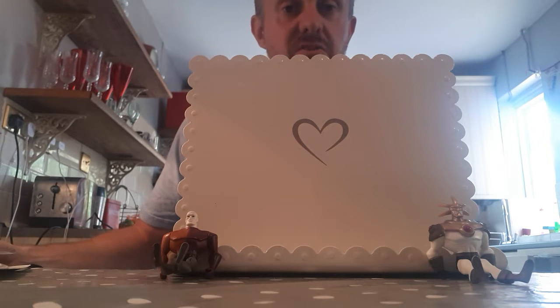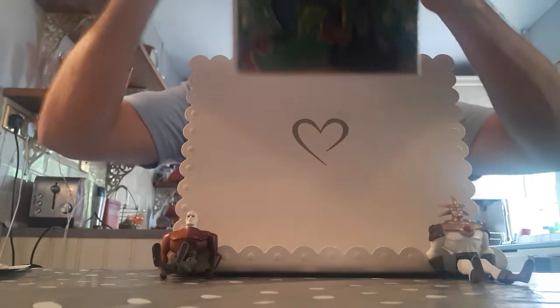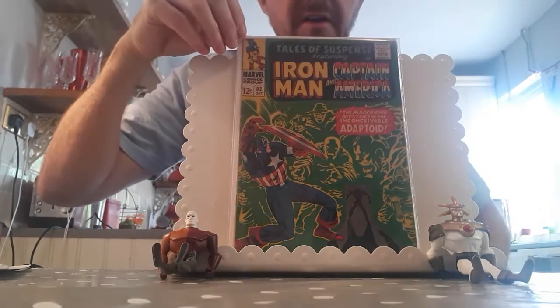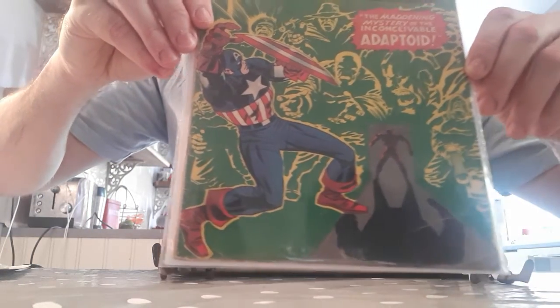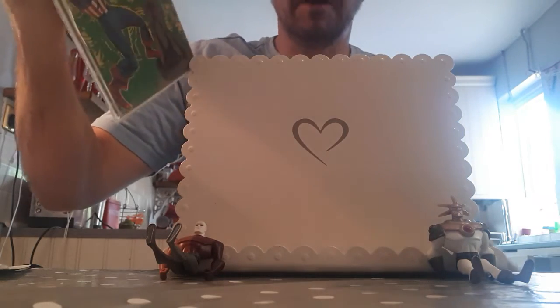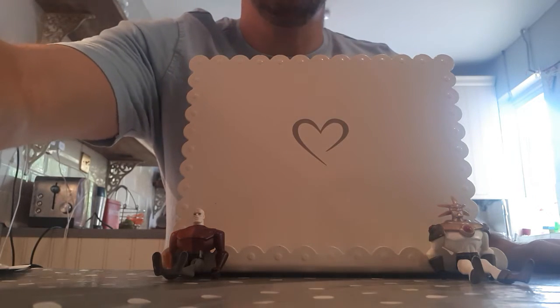And this is Tales of Suspense. This is my 3rd book of Tales of Suspense. I think I've got the first Whiplash and the first MODOK. But this is issue number 82, and this is the first appearance of Adaptoid, who later becomes the Super Adaptoid. It's about a 4.5 grade. It's got a bit of creasing onto the cover, but it's on the staples. For that price, can't go wrong for an early 12-cent book. Oh, sit up, mate. Okay. And that's featuring Iron Man and Captain America.